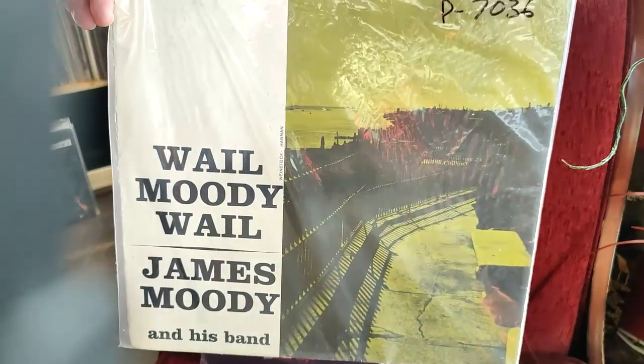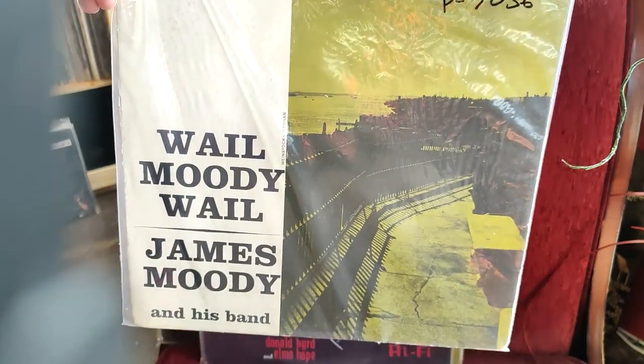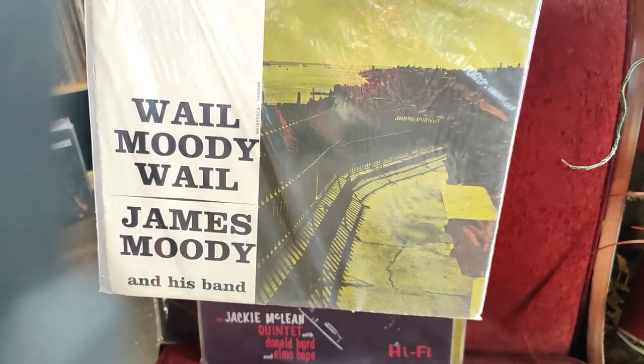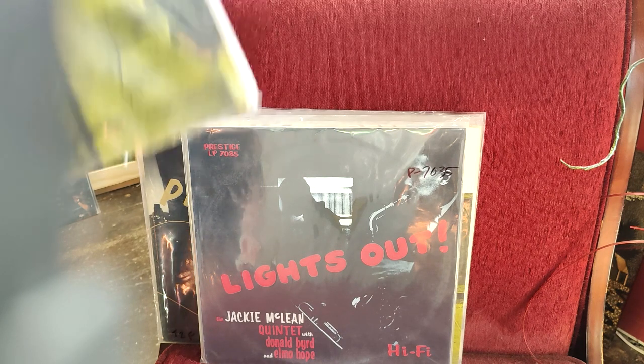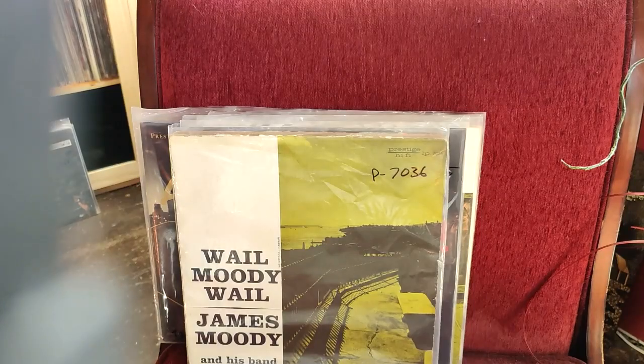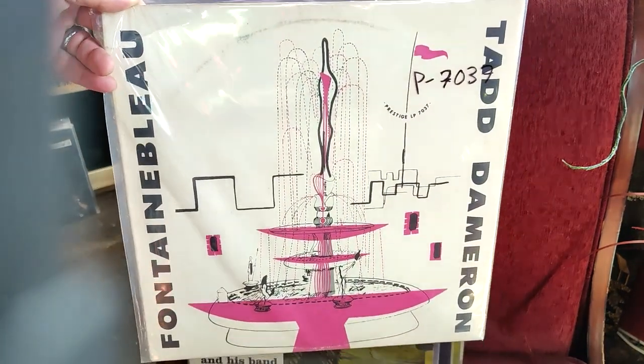Here's James Moody, his second Prestige record, 7036. That's a great album cover. This is the original pressing. James Moody and his band. Just again, a real Chicago blues and soul, kind of an anonymous band, but Dave Burns, the great trumpet player, is on here. Dave Burns, I love Dave Burns. Most of the other names are fairly anonymous, but that's what you get when you have a guy playing with a Chicago band. You're going to be playing with names that aren't as familiar to us as the New York players.